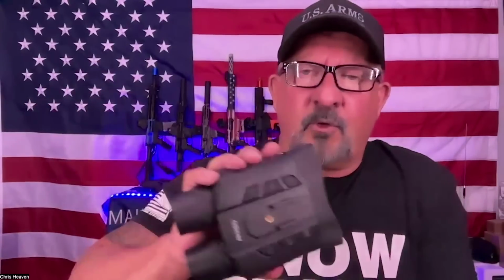If you want to get away from that latency that digital rendering has, you have to get into something like this, which is a PVS 14 monocular. And depending on what brand you buy, you're looking at $2,500 to $3,500. So an order of magnitude more than the $239 for the AKASO NVGs.